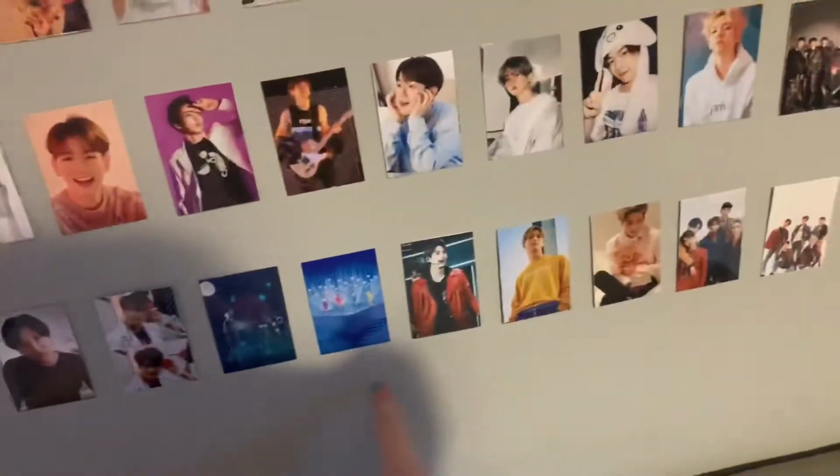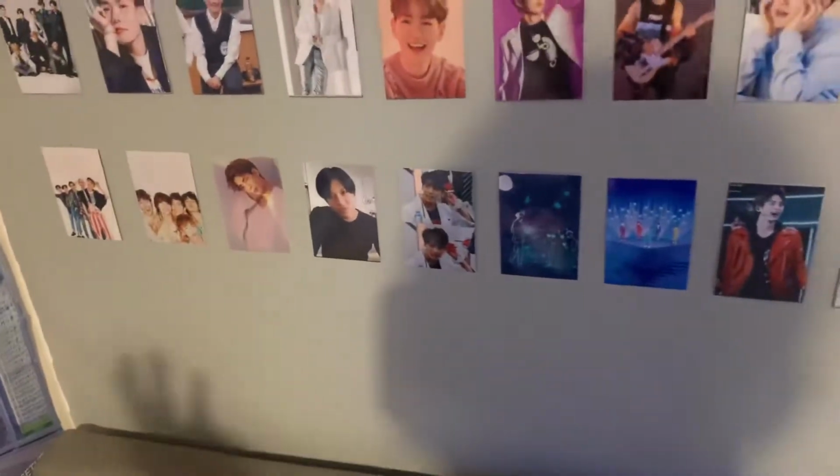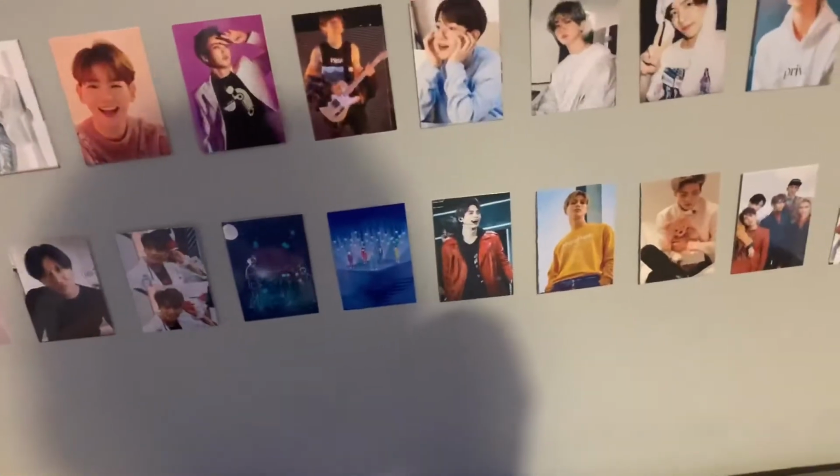And then at the bottom is SHINee, because we love SHINee so much. They're probably one of my favourite groups, but I'm OT5, so yeah. But yeah, SHINee are in my top 3 groups because I can't put them in order.